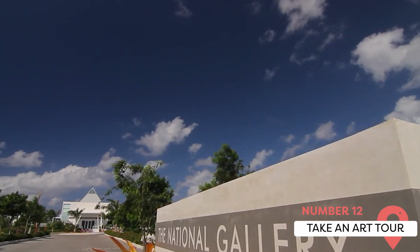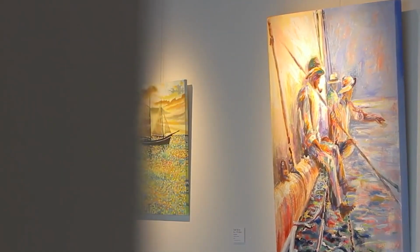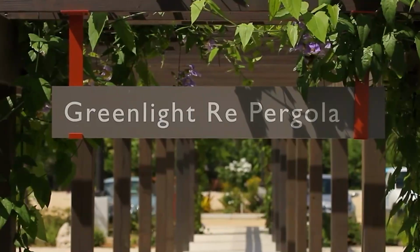Take an art tour. Grand Cayman has a thriving art scene. The National Gallery of the Cayman Islands is an inspirational starting point for an art tour. Located between 7 Mile Beach and Camana Bay, the complex is home to a range of mixed media pieces and fine art. The top floor features permanent exhibitions from local artists, while the first floor hosts rotating exhibits.